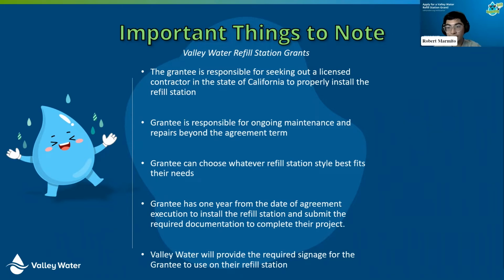You can find a list of all the refill station models that is compiled for your convenience on our website. Again, these are just suggestions and recommendations that we made just so it would help you in finding what refill station works best for you, your location, and your organization. So you can choose whatever style best fits your needs.